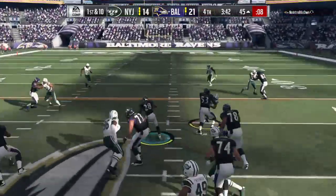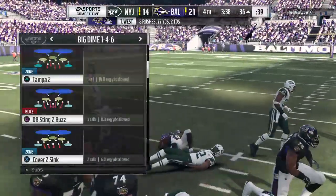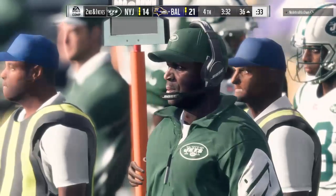They'll run it now out of the gun. And here he'll be brought down a little shy of the 35 at the 36. That one good for 10 yards. And that'll bring up a 2nd and just about a few inches here.